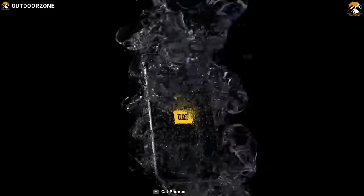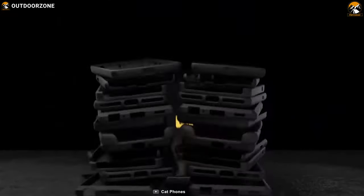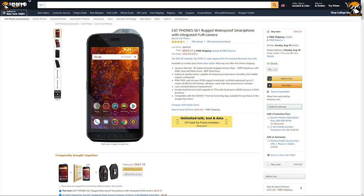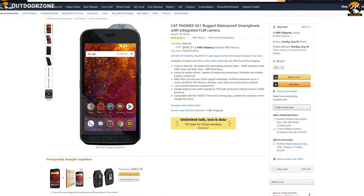If you're looking for a rugged smartphone for your extreme wild adventures, which packs some impressive features, then the Cat S61 has been designed for you, and you can avail it at around $624.